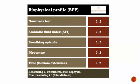So you do amniotic fluid index. That's with an ultrasound machine, you're looking for pockets of amniotic fluid, divided up into quadrants. You find the deepest pockets in those quadrants. You add them up and get a number. It's the amniotic fluid index, and then it can be either 0 or 2, depending on the number that you get.